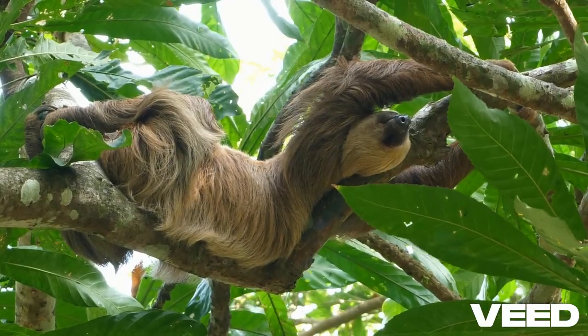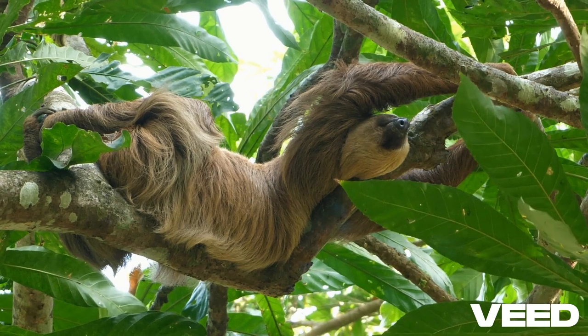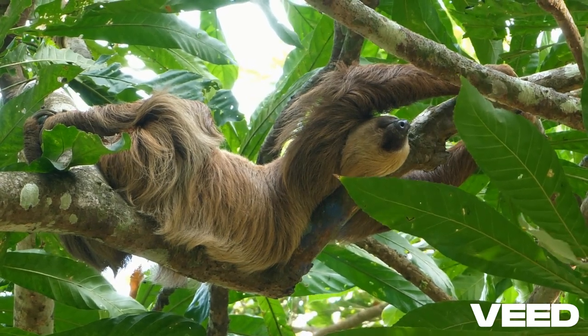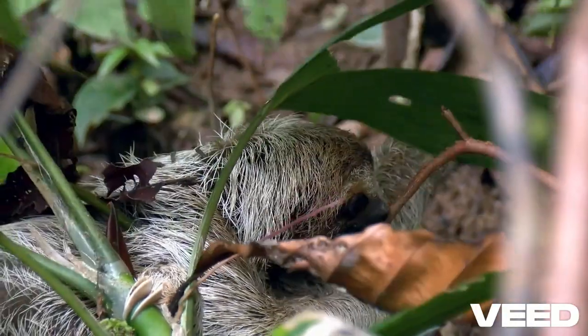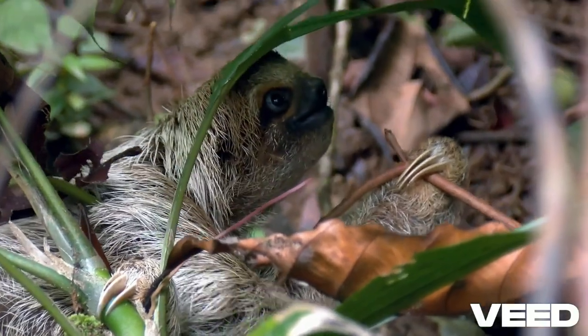The best wildlife shots come from patience and strategy. Move slowly and quietly. Study your subject's behavior and use natural cover. Early mornings and late afternoons are golden hours for both lighting and animal activity.